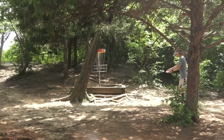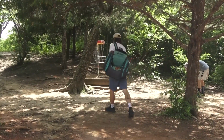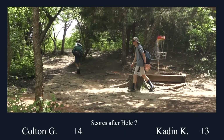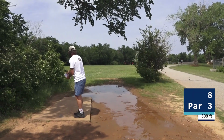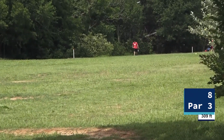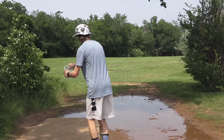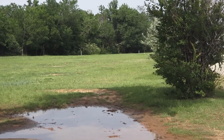Kadin was going for it. Yeah, we'll have some good tap-ins here. And I think a lot of you guys, if you want to go play the OG course, be ready. It's tough. Hole 8, par 3, 309 feet. You've got a big open hyzer shot to try to hit that hole right where Kadin's throwing it, and then the basket's up in there. It's probably maybe 30 feet from the tree line, would you say, Randy? Yeah, I think so.